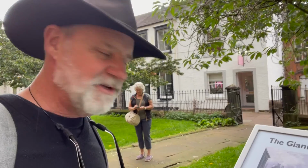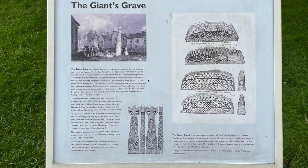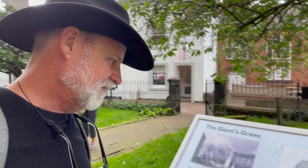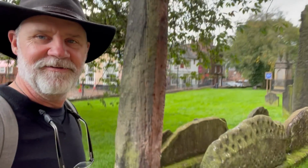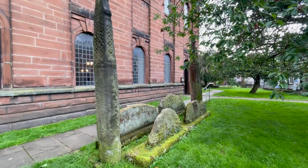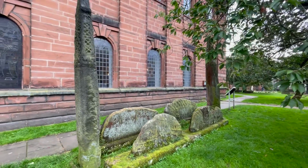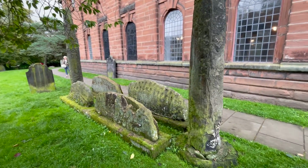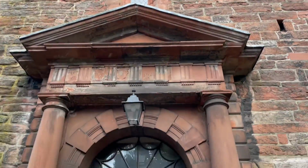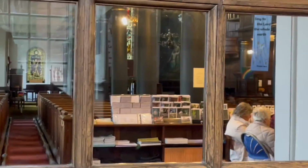This thing is called the Giant's Grave. It's like 6 ancient tombstones from 1000 AD. They're all here at St. Andrew's Church. They're not sure who these are, but it might be Owen, the King of Cumbria, in the 900s. Can't really go inside because they've got choir practice or something going on in there, but I peek in.